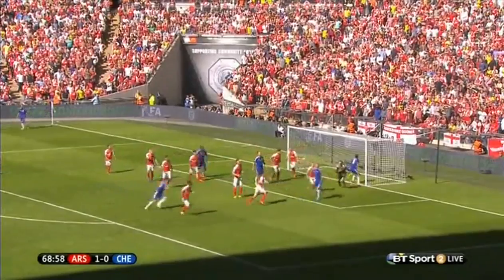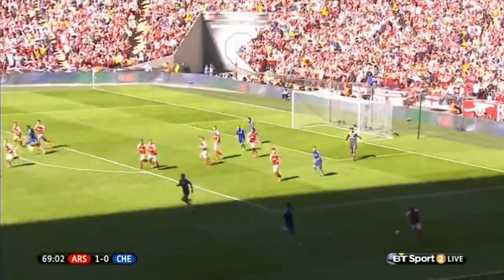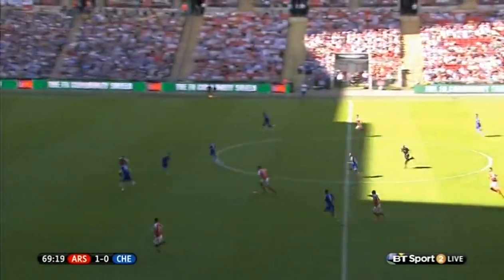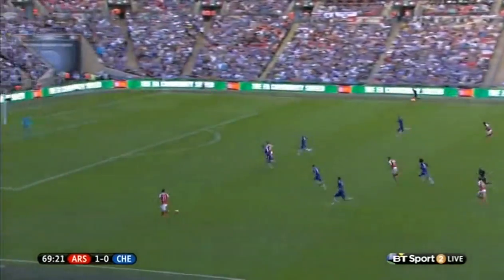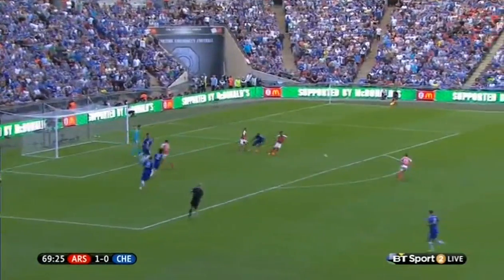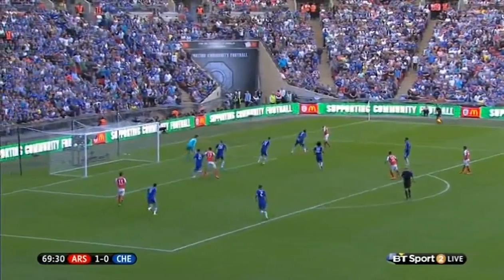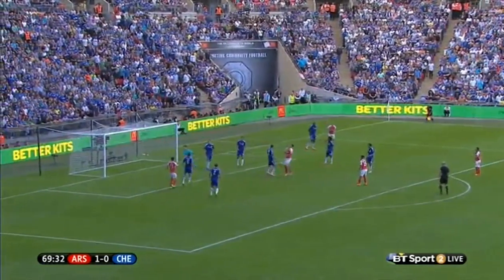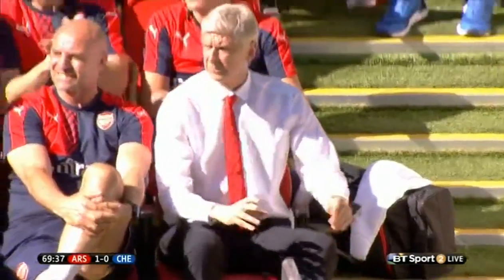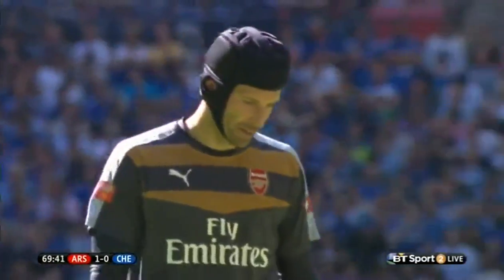Cech was under a bit of pressure there. The referee waved play on though. The second punch by Cech completes the job. Big chance for Hazard. Now Giroud, and on the break now it's Ozil. Terry got it away, not very far to Cazorla. Giroud couldn't keep his shot down. Big chance. Yeah, it was a chance. It wasn't easy though.